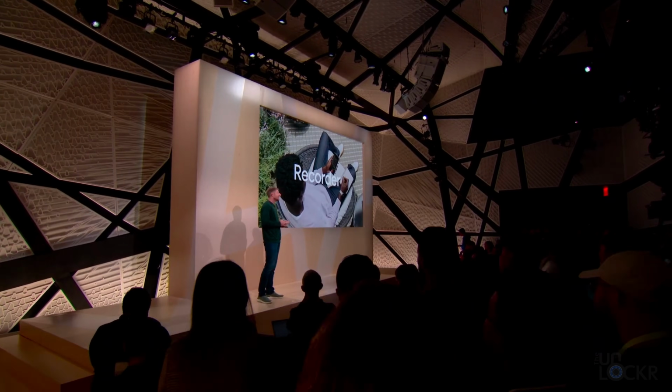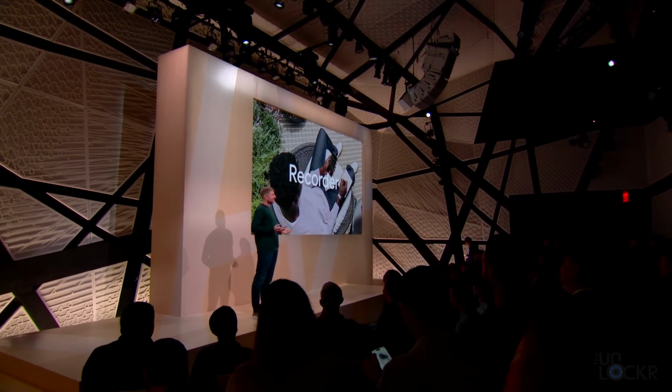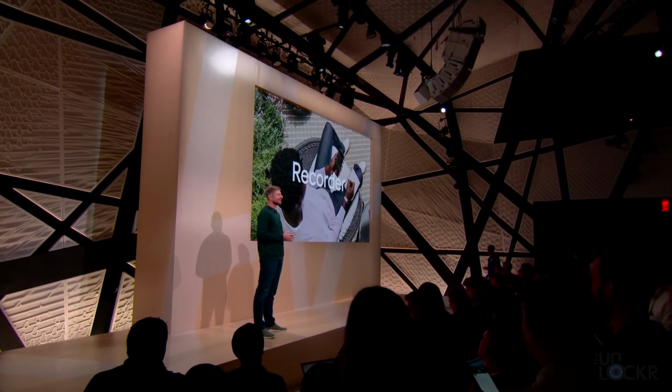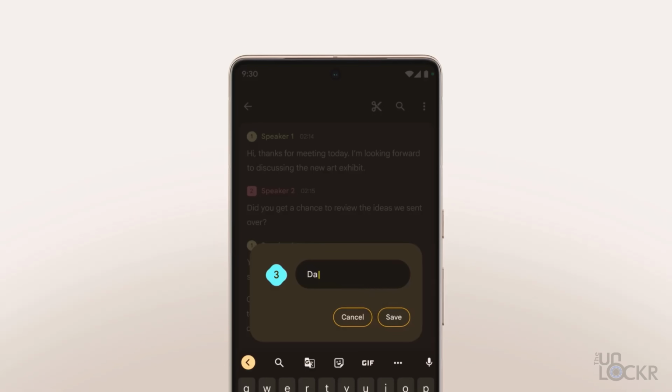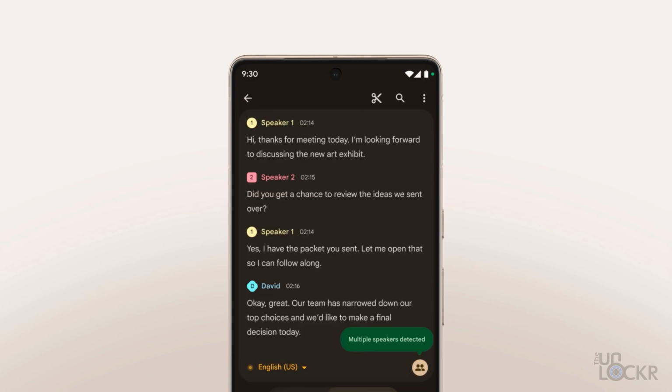Google also said that the Recorder app, which has actually been pretty crazy when I've used it, it's really good at transcribing things in real time, but now it's going to be an update that will allow speaker labels. So once you label somebody, it will know that person's voice, and it will label all of their words that way, in addition to other people's with their own labels, etc. It's not out yet though. It's supposedly coming later this year.